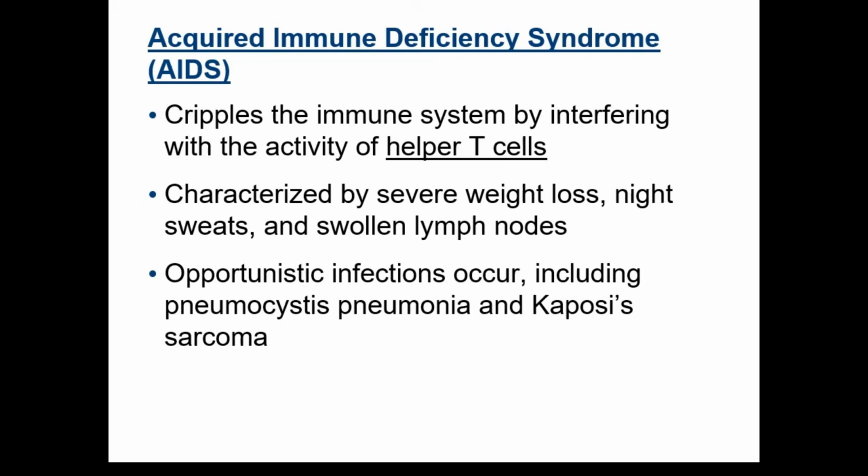AIDS, acquired immune deficiency syndrome. It cripples T helper cells because the HIV virus attaches to CD4 cells and you don't get good T helper cells. Weight loss, night sweats, swollen lymph nodes, opportunistic infections. It was first noticed, it may have been in the 80s, even though it existed much longer. But Kaposi sarcoma, a very rare cancer, was happening in a lot of the gay population in the United States. They were trying to figure out what the deal was, and they finally isolated and found the HIV.